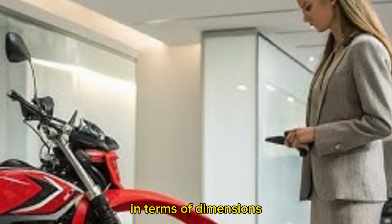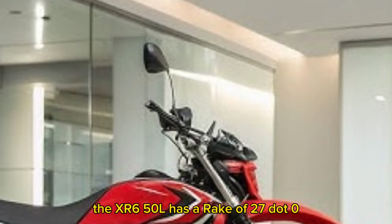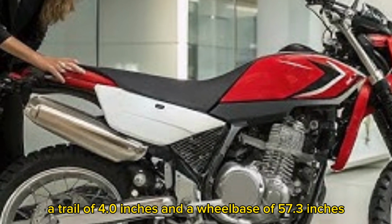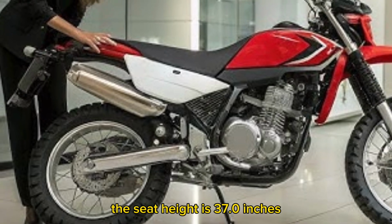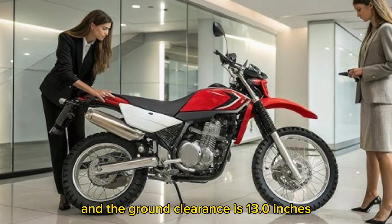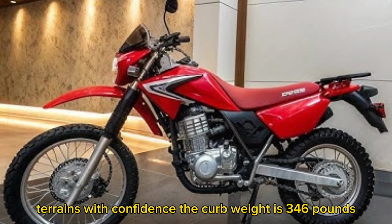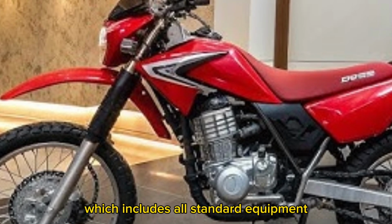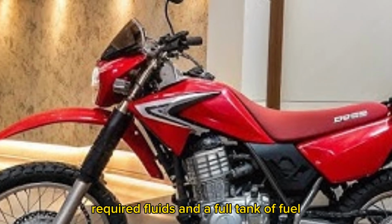In terms of dimensions, the XR650L has a rake of 27.08 degrees, a trail of 4.0 inches, and a wheelbase of 57.3 inches. The seat height is 37.0 inches, and the ground clearance is 13.0 inches, allowing riders to tackle challenging terrains with confidence. The curb weight is 346 pounds, which includes all standard equipment, required fluids, and a full tank of fuel.